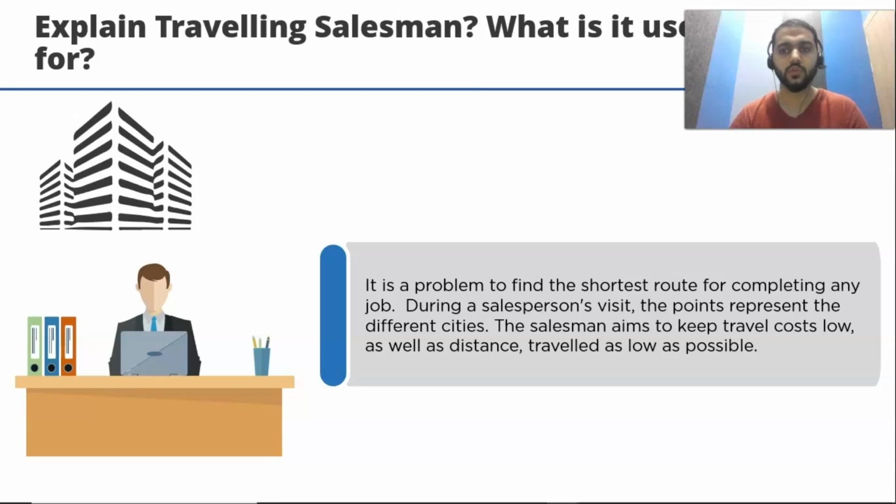The salesperson's goal is to keep both the travel cost and the distance traveled as low as possible. Focused on optimization, the traveling salesman problem is often used in computer science to find the most efficient route for data to travel between various nodes. Applications include identifying network or hardware optimization methods. So this was the traveling salesman problem.